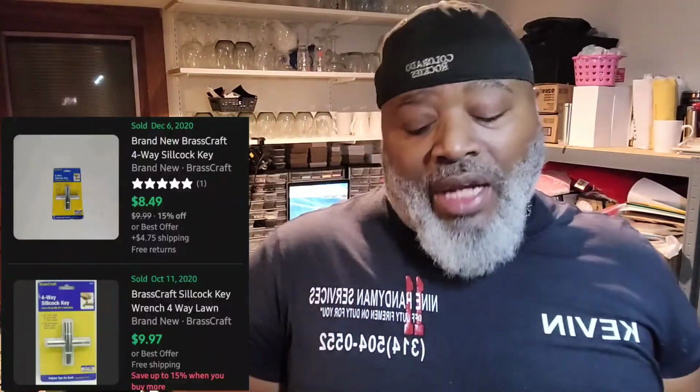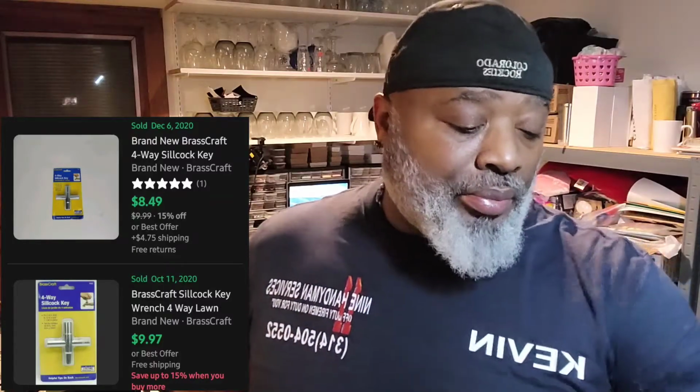Next up, this little 4-way key thing right here. This is what you use when you got a water spigot outside, and you know that little knob you turn on and off. If that comes out, you can use this to turn it on and off. It's got little slots in there for different sizes. I bought 2 of these, but I'm keeping one. I paid $1.50 for this. It's selling for $9.99 on eBay.